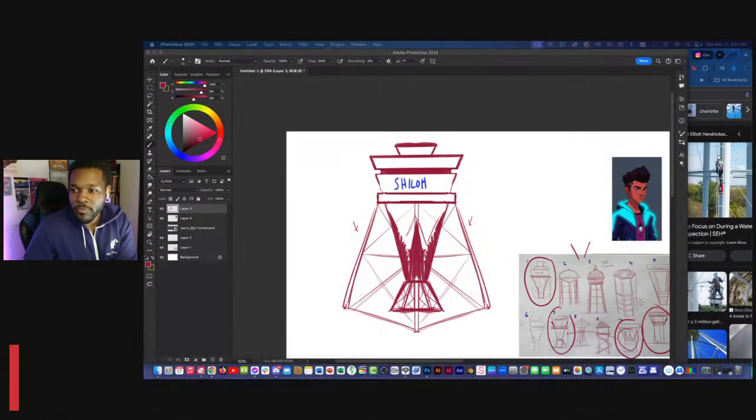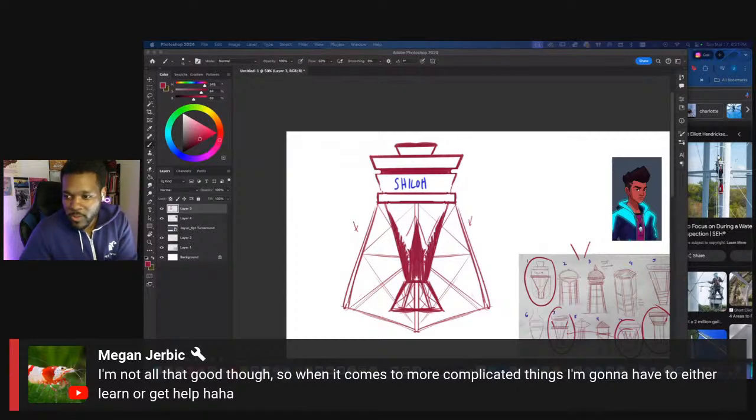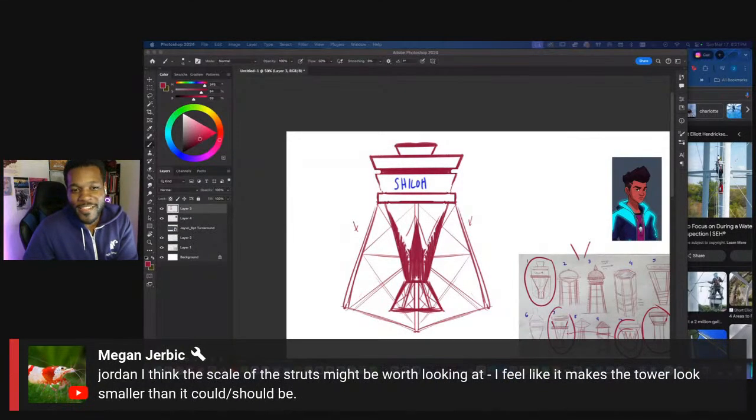So yeah. Megan says, I'm not all that good though. So when it comes to more complicated things, I'm going to have to either learn or get help. We're in the same boat. I think the scale of the struts might be worth looking at. I feel like it makes the tower look smaller than it could or should be. That's a good point. So yeah, I will work on that.